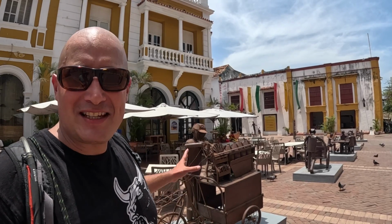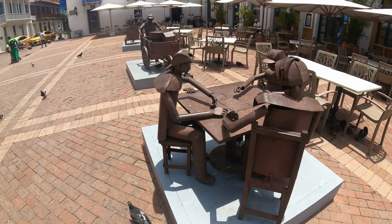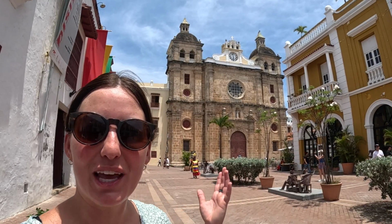And I love that all these statues here, these wrought iron statues, are depicting the everyday life of the people here. This guy has a little coffee stand. They're playing checkers down here. A little bit further down, the guy's pushing a push cart, which you will see so many of around the city. It's really cool. That church Adam just mentioned is located behind me.